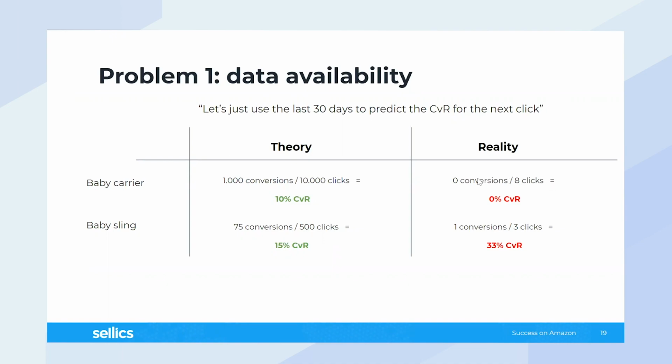If you have zero conversions out of 8 clicks, that's a 0% conversion rate. Does that mean that no click will ever lead to a sale for the keyword baby carrier if you're selling a baby carrier? Probably not, right? Probably you are just unlucky and the first 8 clicks didn't lead to a sale, but maybe the 9th or the 10th click will already lead to a sale, and suddenly your conversion rate is not 0, it's 10%.